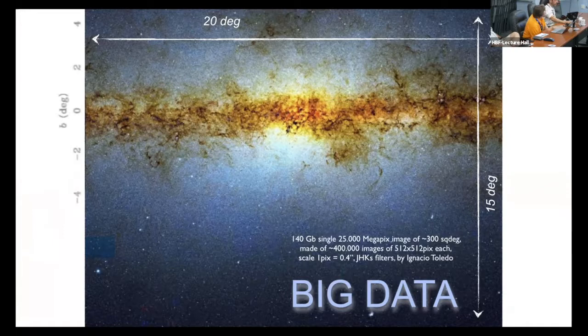This is a real image of the center region of the Milky Way. The galactic center is there. This is 300 square degrees. It's 400,000 individual images combined into a single picture. This was done by Ignacio Toledo when he was an undergraduate student 10 years ago.